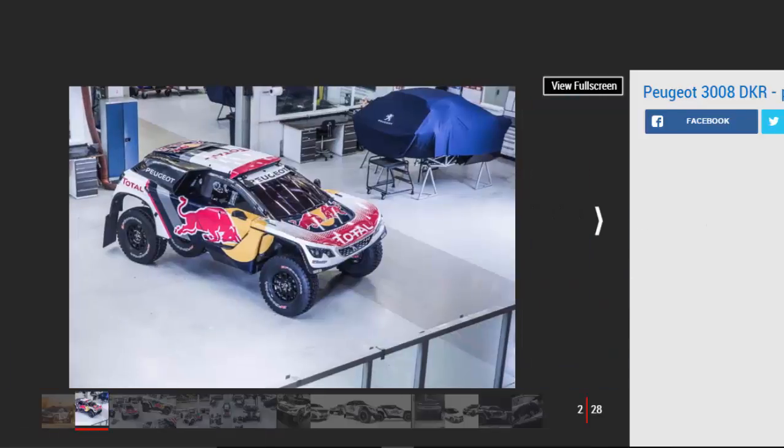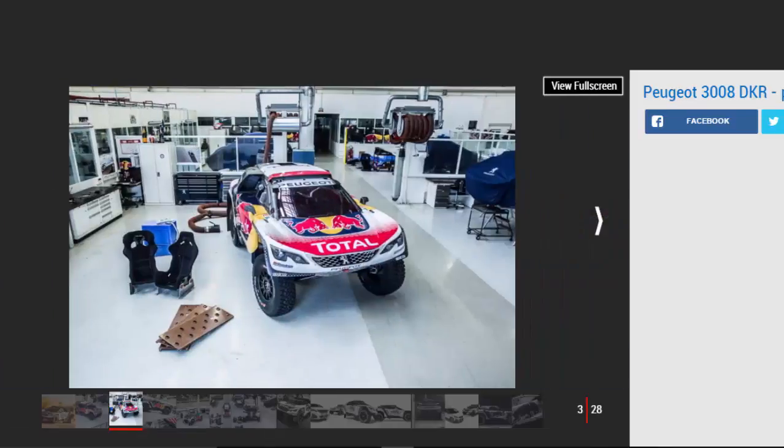beyond your local forecourt. Peugeot Sport has applied the new SUV's winning recipe to its 2017 Dakar Rally Raider, the 3008 DKR. We first saw the 3008 DKR at the 2016 Paris Motor Show alongside its conventional counterpart, but the pictures above show how it will look with its official livery when it's rocketing across 9,000 kilometers of rough South American terrain in the Dakar Rally.